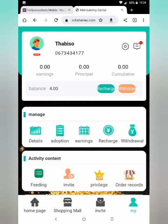This website is called Kufeng Fisheries. It's here in South Africa for now, guys. Kufeng Fisheries gives us the opportunity to make money by investing, and you can also make money without investing. But the only way to really make money on this website is by investing, which I'm going to show you. I'm gonna invest for myself, so you can see that this website actually works.